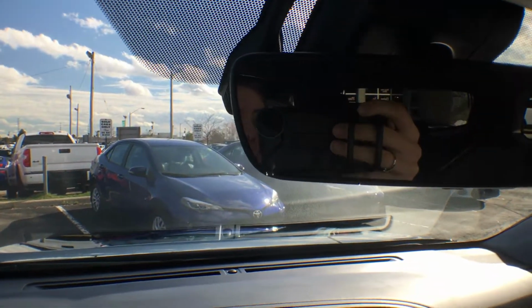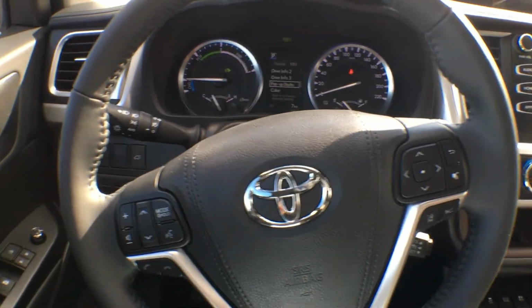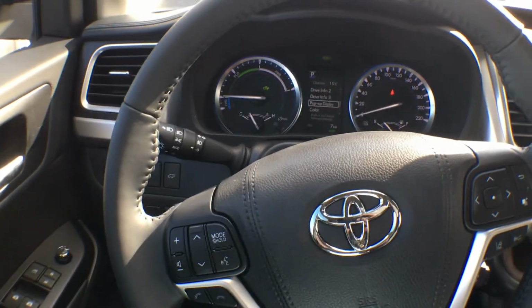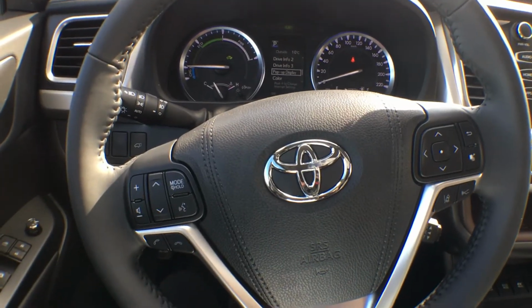Lastly, we do have an auto-dimming rear view. So there you have it, my friends. The front seat of the 2017 Highlander Hybrid XLE. Now, I just thought of something that I don't want to forget, super quick, just to add on. We do have blind spot monitors as well as rear cross traffic alert in this trim level as well.